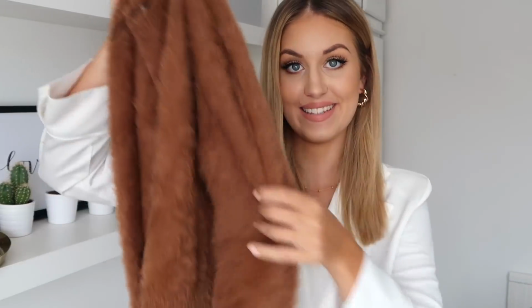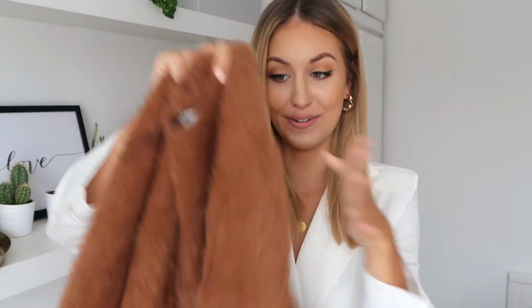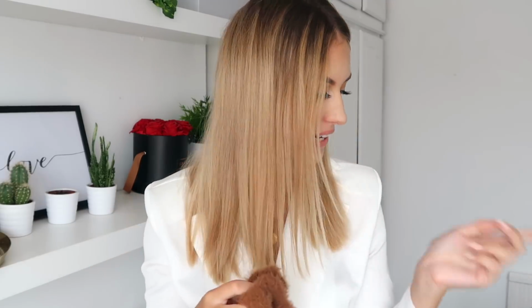So let's open the first box, and the first thing I see is this. It is the cutest thing ever, is it not? It's like a little teddy bear and it's so soft. I have actually worn this out already. I think this is the only item in this haul that I've worn. But I just couldn't resist. I had to wear it, and it is the most snuggliest, comfortable, soft thing ever.